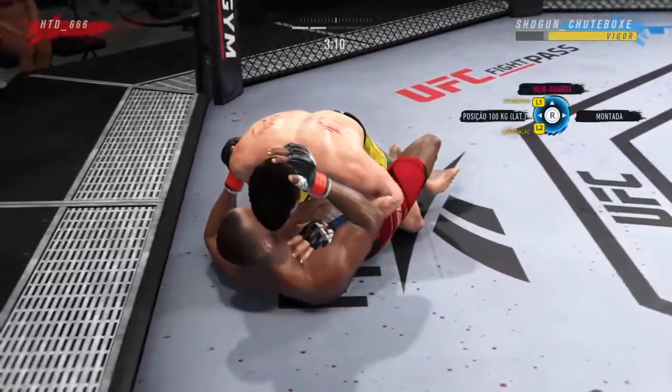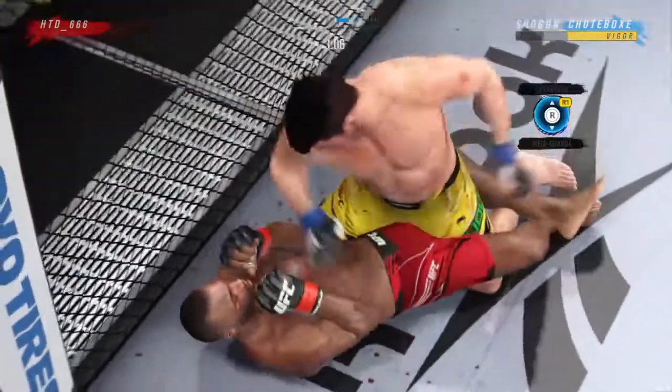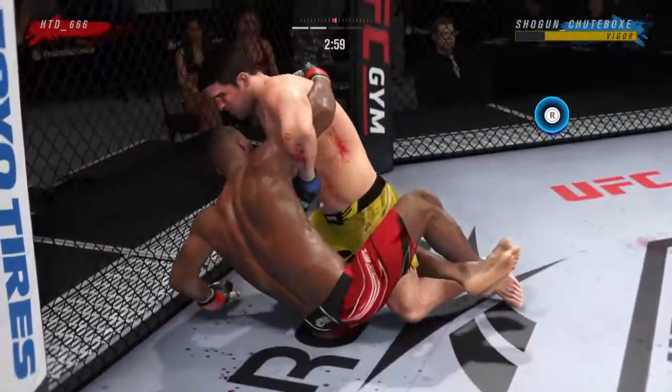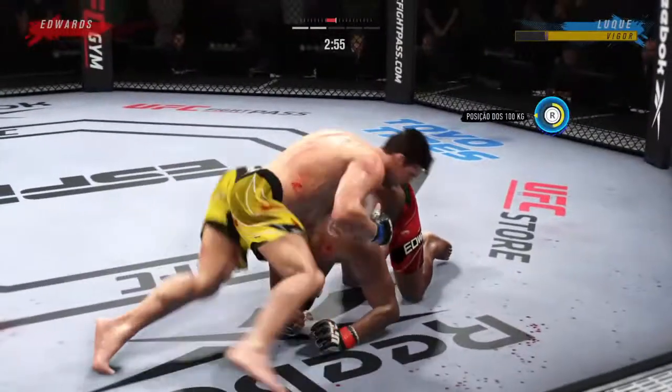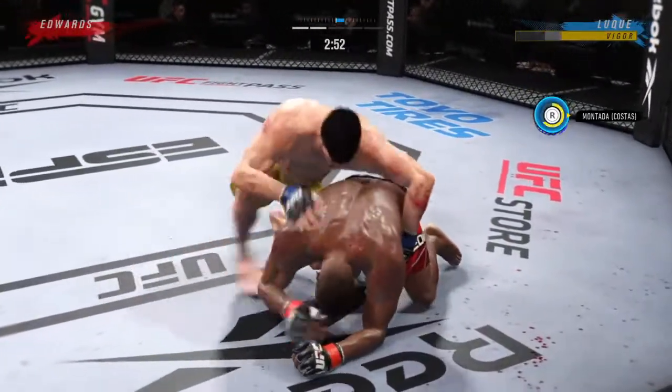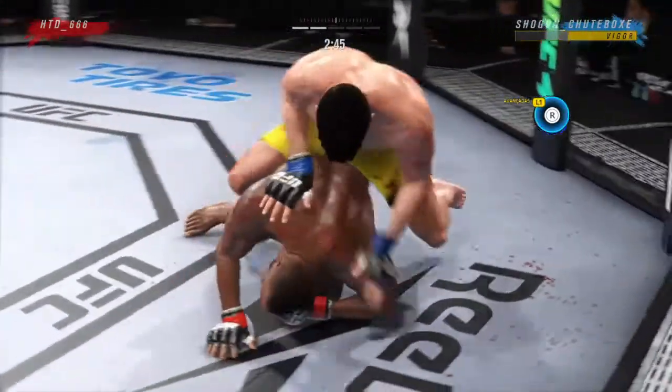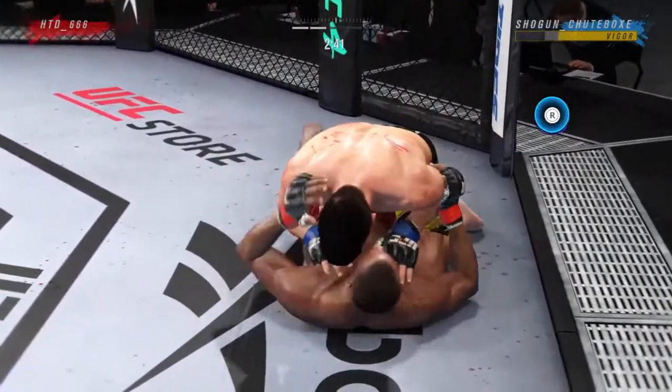All right, he's trying to control posture here. Now trying to hip escape. He's just trying to move out of this position off the bottom. Pretty good work with the strikes here off of his back by Edwards. Well, you know I don't like the gi very much, but I have an appreciation and a healthy one for these type of transitions. You can tell he's been in a gi at some point in his life with the way that he moves so freely.